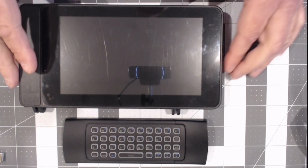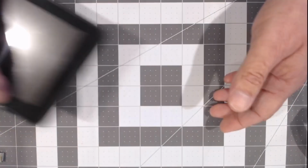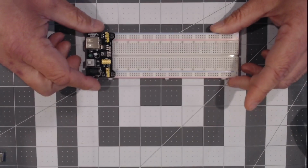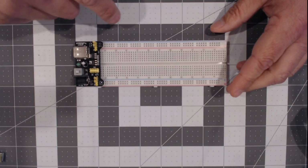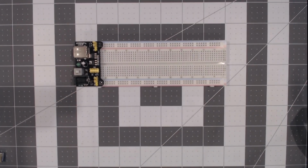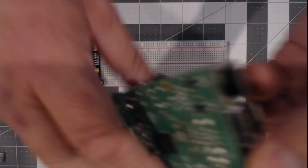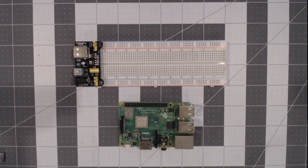Multifunction button right here. I was asked about breadboarding in another question, and I just wanted to take a second to talk about that real quick. I had mentioned breadboards, and a question came up via email: well, that's fine, but how do I mount the Raspberry Pi? Can I just leave it sitting on the table like that and run the wires across? Sure, you can.